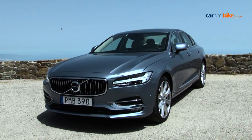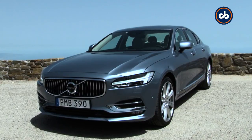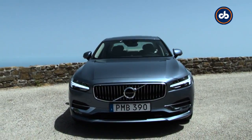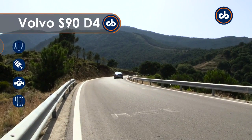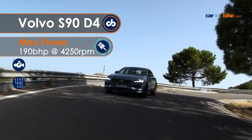Brand new S90, Volvo retains its promise of staying 4-cylinder, and so there are no V6 or V8 variants. There are 3 petrols and 2 diesels, and we will get the 2 diesels for starters, followed by a petrol next year. I tested 2 of those here in Estepona, near Malaga. The D4 and D5 use the same 1969cc engine block, but with very different tuning.